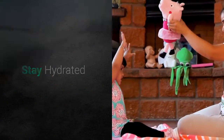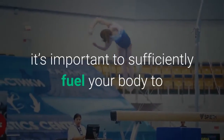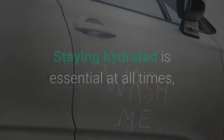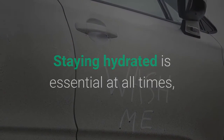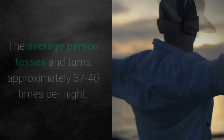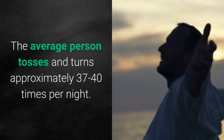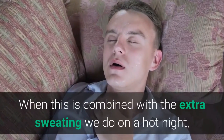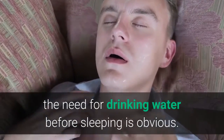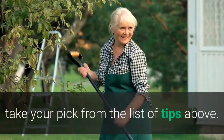Stay hydrated. Once you finally find the right tricks to help fall asleep, it's important to sufficiently fuel your body to get the maximum possible benefits from that sleep. Staying hydrated is essential at all times, but many of us may neglect the importance of drinking water before sleep. The average person tosses and turns approximately 37 to 40 times per night. When this is combined with the extra sweating we do on a hot night, the need for drinking water before sleeping is obvious. If you've been struggling to sleep in the hot weather, take your pick from the list of tips above.